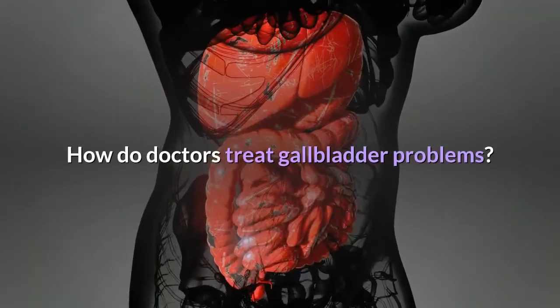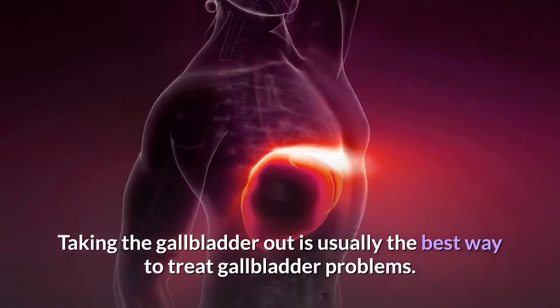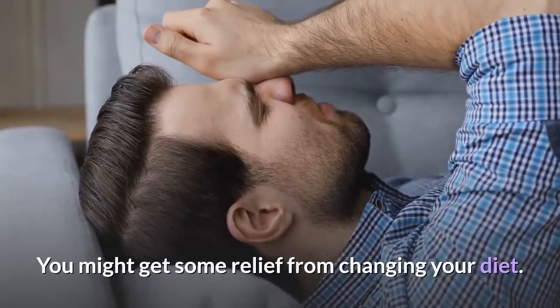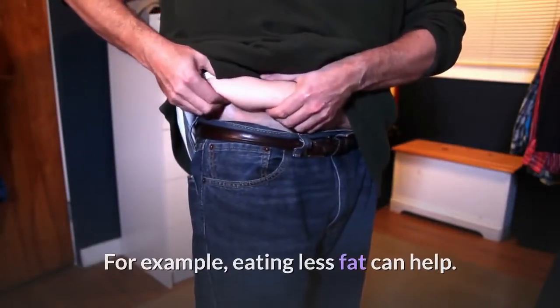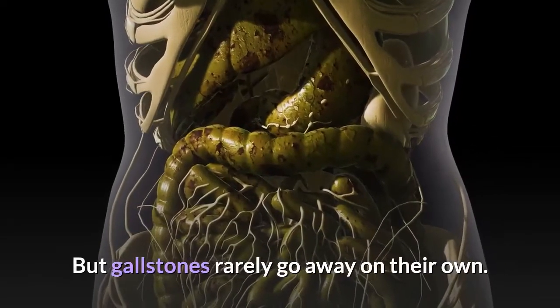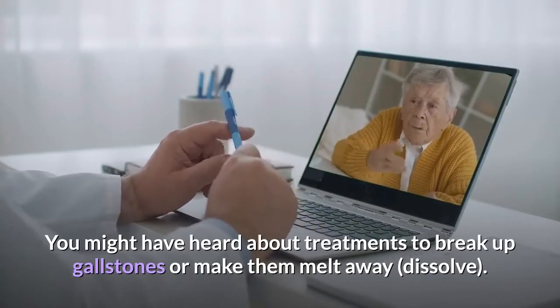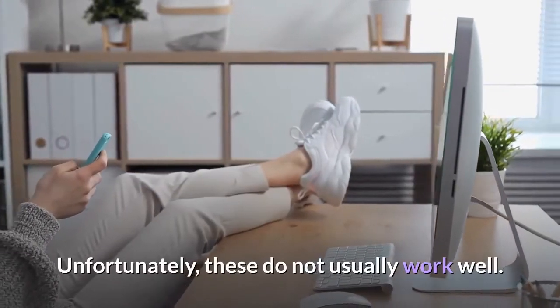How do doctors treat gallbladder problems? Taking the gallbladder out is usually the best way to treat gallbladder problems. You might get some relief from changing your diet. For example, eating less fat can help. But gallstones rarely go away on their own. You might have heard about treatments to break up gallstones or make them melt away, dissolve. Unfortunately, these do not usually work well.